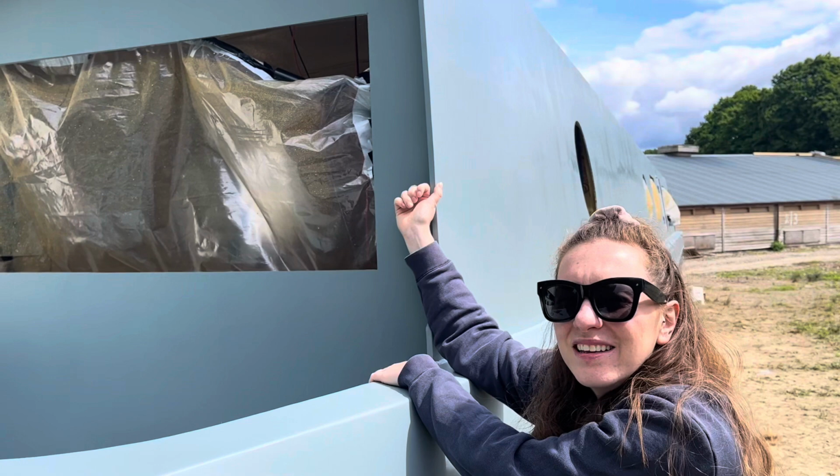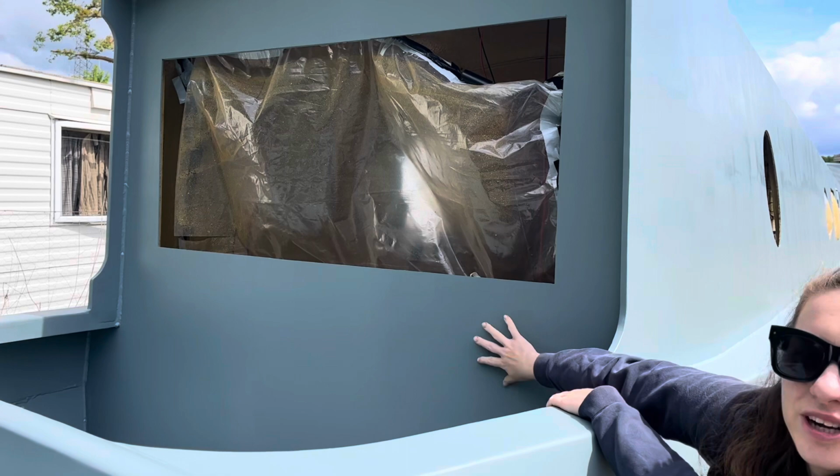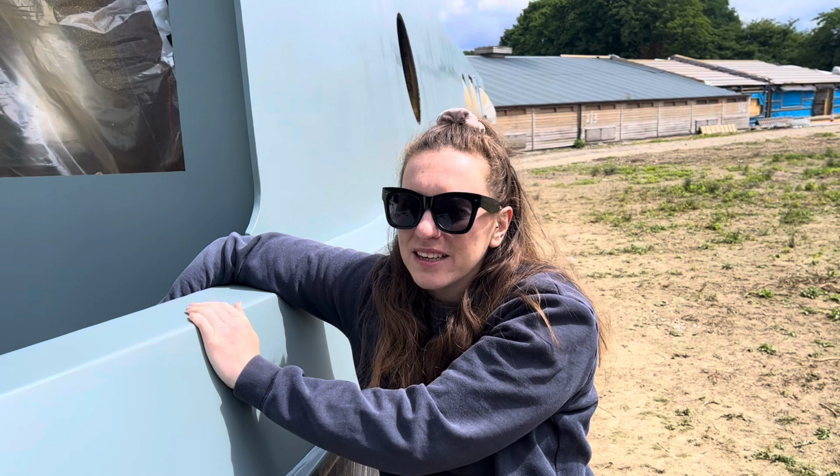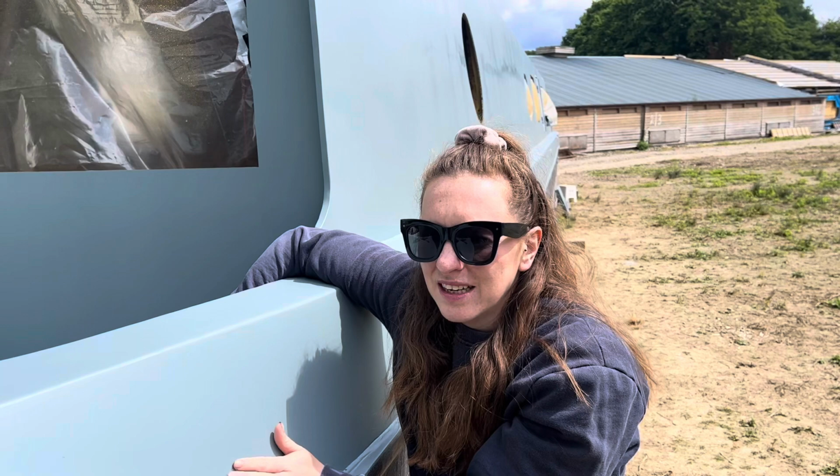So we'll paint this panel hopefully tonight and see what the colour looks like. We'll update you on what the colour looks like. Hopefully it's going to be sick. Might need a couple of coats to come through, but yeah, we'll see. So today we're just going to sand, clean, and some odd jobs to do inside as well.